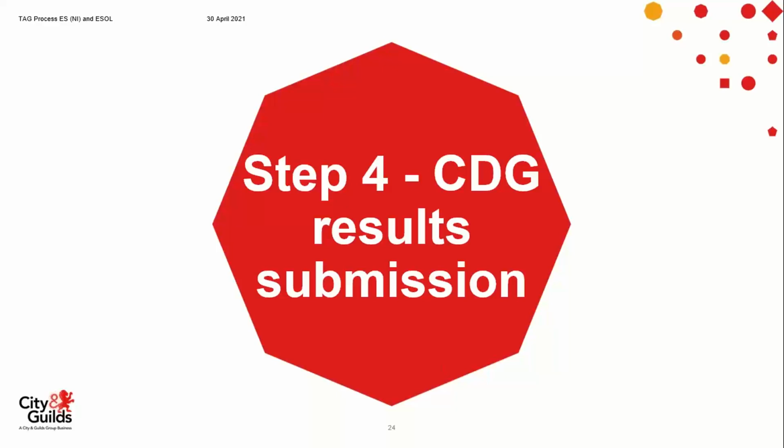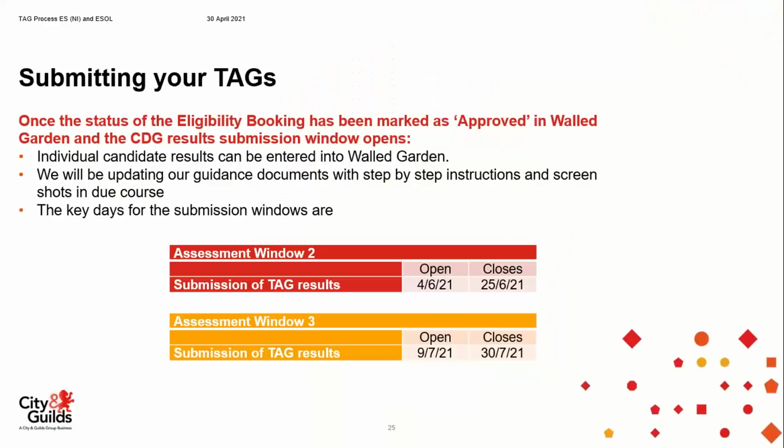The next step will then be, when the results submission window opens, to put the results in. So once we've approved your eligibility booking in walled garden and the window opens, you can put in individual results. Now, I've said here individual results can be entered into walled garden.